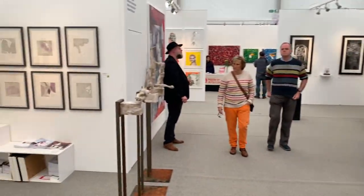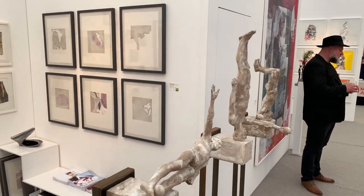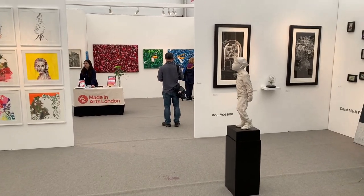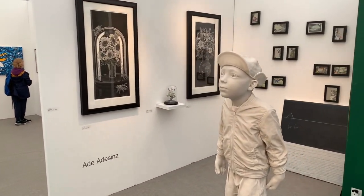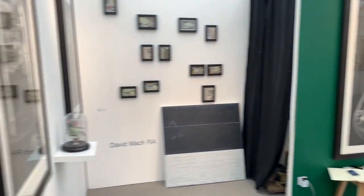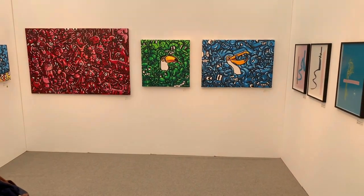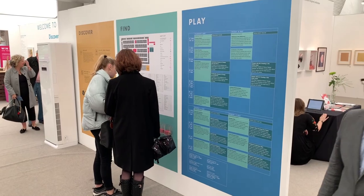It's hard to tell. Overhead gallery, some creepy sculptures. Another one from London. Got this amazing sculpture of a little boy. Actually, it appears to be carved. It's quite amazing. London gallery. Wander on down here. Anyway, I hope you're getting a vibe of the whole thing.